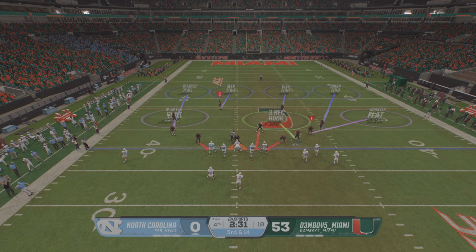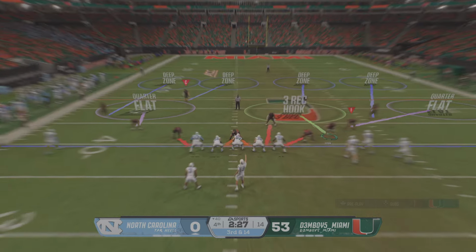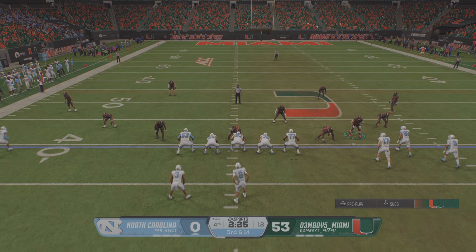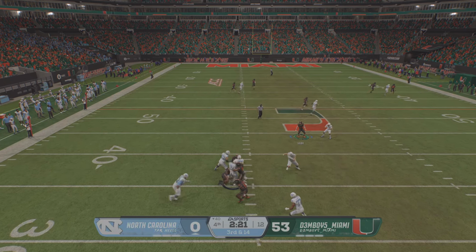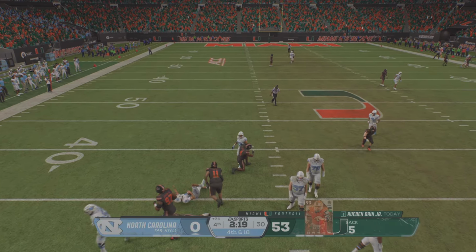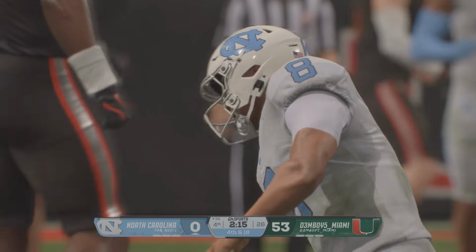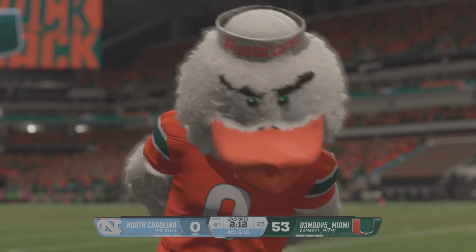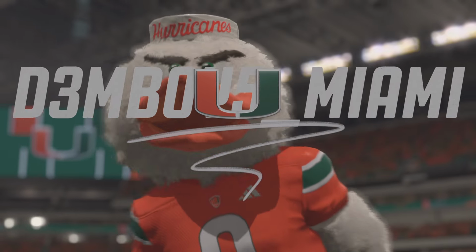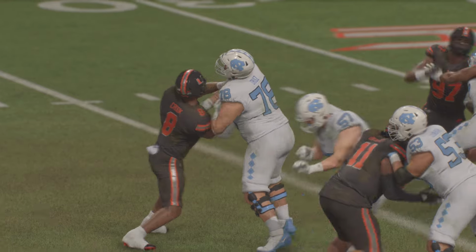Now a lot of work to do to move the chains, keep this drive alive after that earlier sack. On third and long, hoping to throw beyond the sticks. And the pressure is coming in, and they get him again. The name of the game is protecting your quarterback. He can't have success or complete passes on his back. Let's get the quick passing game going, maybe hand the football off. But whatever we're doing, let's go the opposite direction.